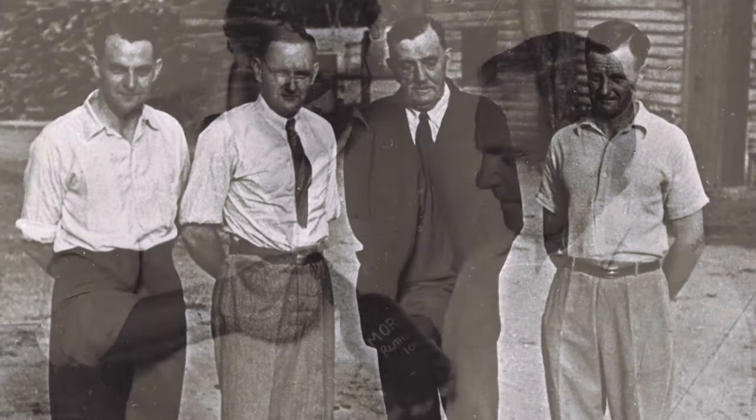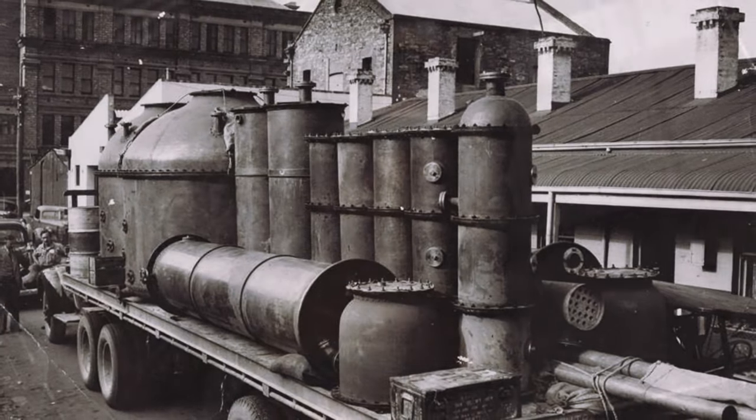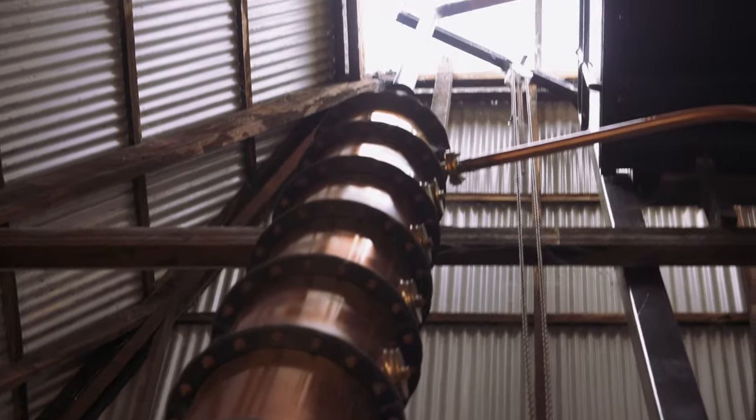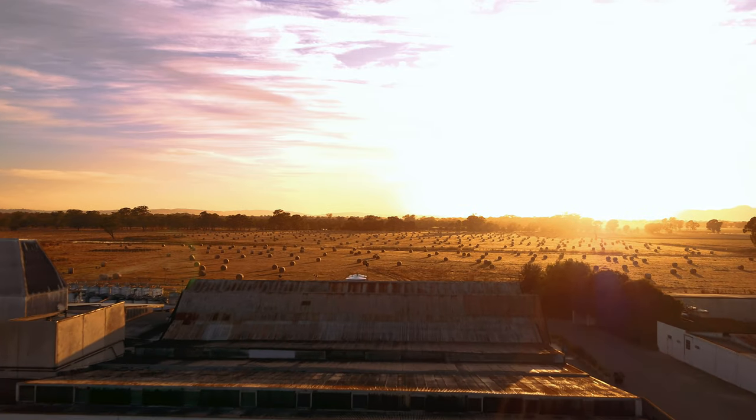Given that we've got six generations of winemaking expertise and a still that dates from the 1930s, what we've actually managed to do within Morris Whisky is combine that history of fortification. Australia is the ideal place to be making this spirit.